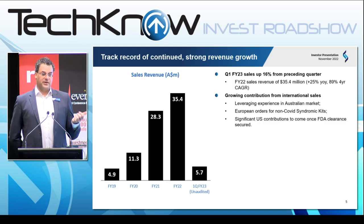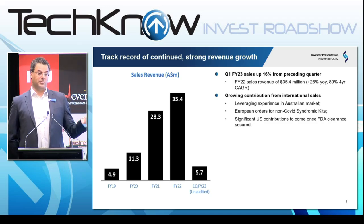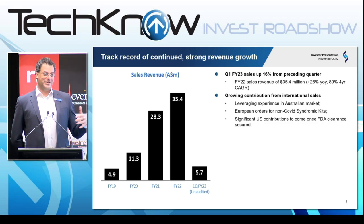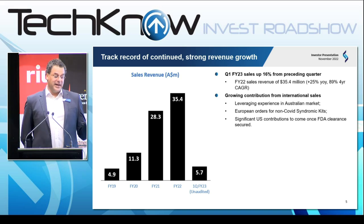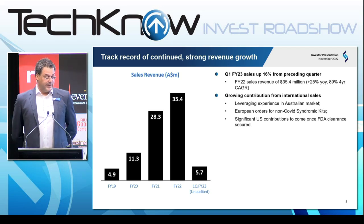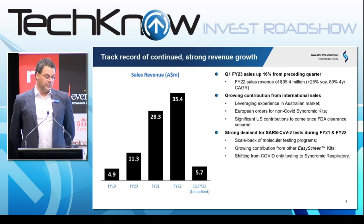COVID was good for us as a company because we were able to develop a test very quickly, and it introduced a number of customers for us in Europe. And what we're seeing now is they're moving away from COVID-only testing to testing for multiple organisms in that one patient sample. We also are very, very excited by what the US contributions will be once we get our first FDA cleared product, and I will tell you more about that.